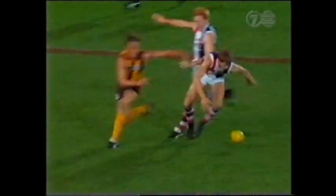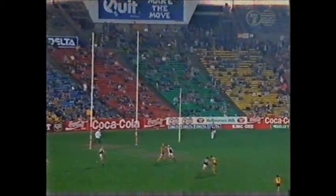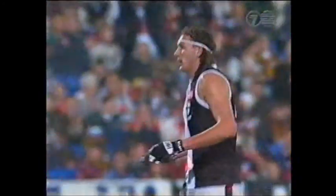Twisted up towards the 50-metre line. The Saints with the numbers. Opportunity now for them to pick it up through Joel Smith. Out in front of goal. No mark taken by Everett. Crawford was there. Everett a chance for his second. Off one step, goes at goal. Low, 1 metre out. Kicks the Saints second.